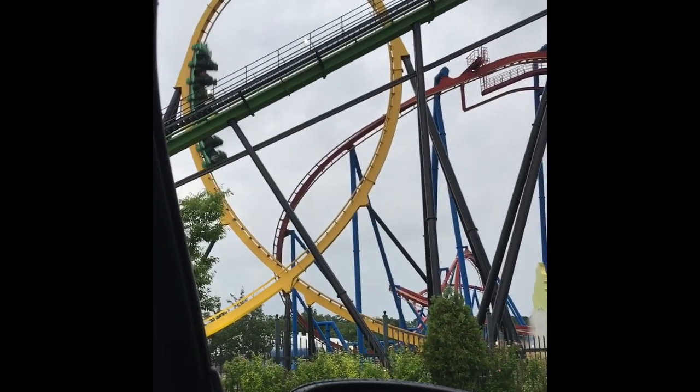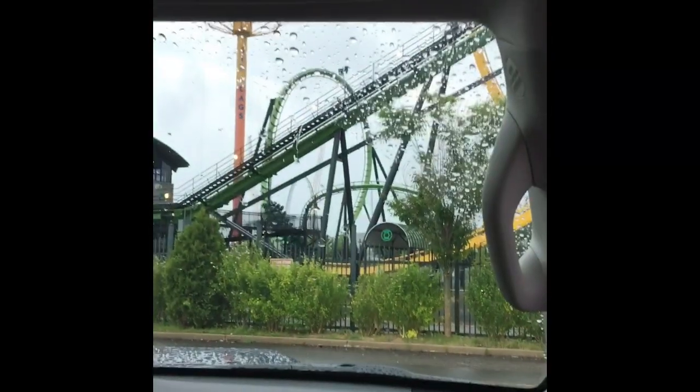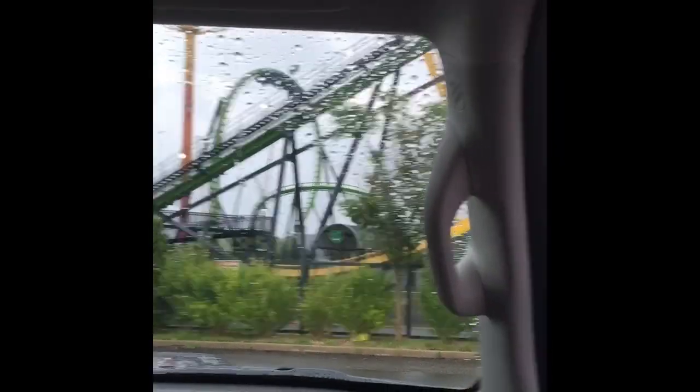Number 6 is Green Lantern. This is an awesome stand-up coaster. Many people are like, what is Green Lantern doing here? This should be behind Batman the Ride and the Joker. Well, guys, I don't think so.